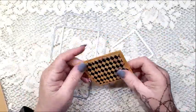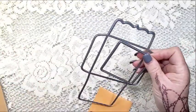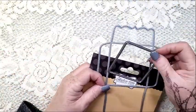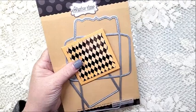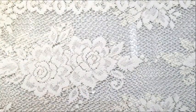But that's really cute. I love this envelope die. I think this will probably get a lot of use in my stash. But again, it's My Creative Time, and they have all kinds of amazing things over there. So I really wanted to share that with you. I'm happy with that.